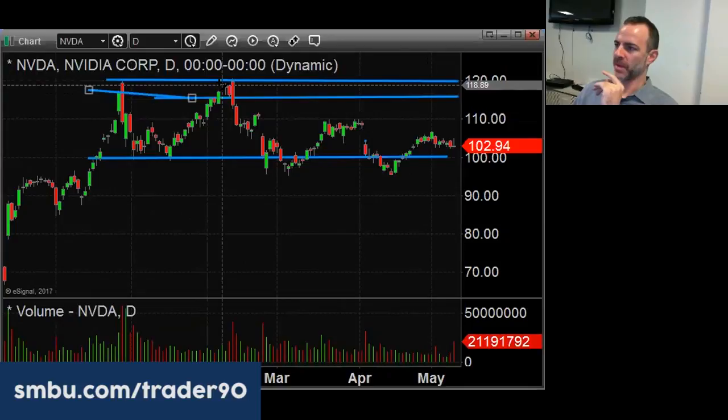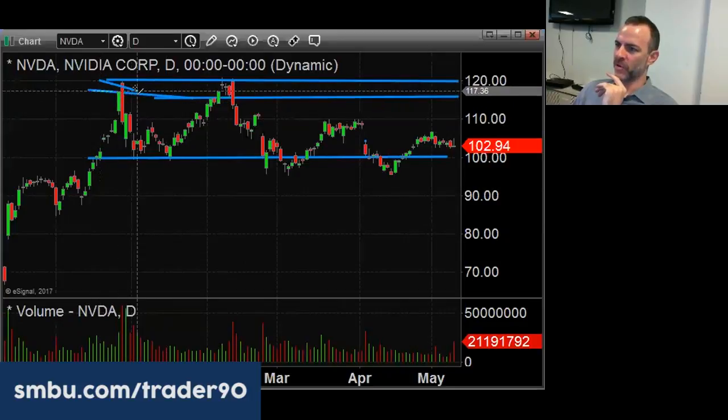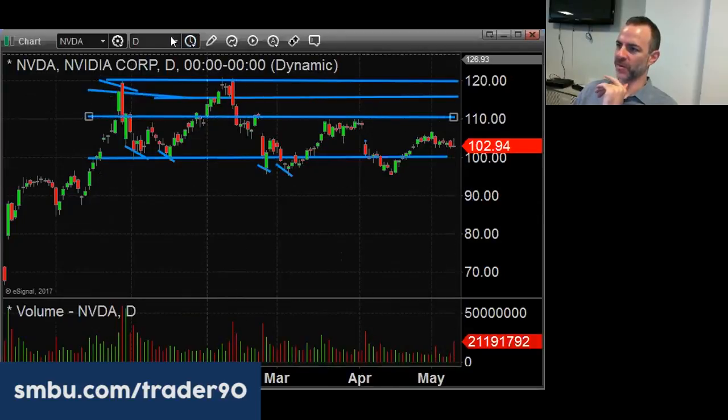So, after it put in the high, it came back down to 100, had a really nice bounce. It double topped here, tried to roll over a couple times again. It did make a lower high, so you have this 110 became important. Go to the 30-minute.